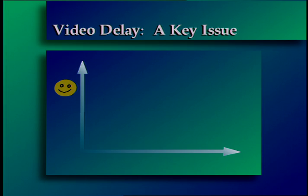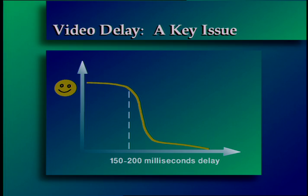In fact, there have been several studies done by some of the wide area teleconferencing suppliers which have shown that if you graph how happy you are with video teleconferencing versus the delay between when one speaker speaks and when he is heard at the other end, there is a very sharp knee in the curve. There's some debate exactly where the knee is, but it tends to be in the 150 to 200 millisecond range. And there is general consensus that when it's much longer than that, it's simply too unpleasant to use.